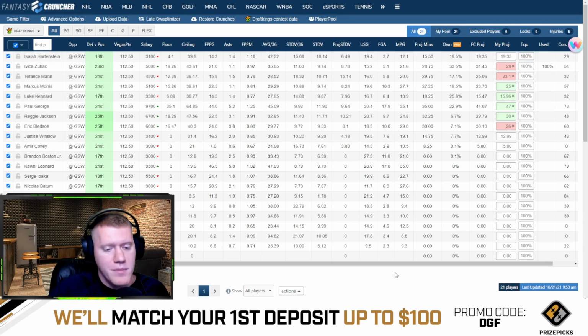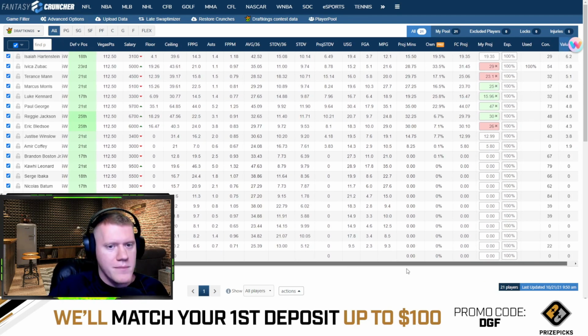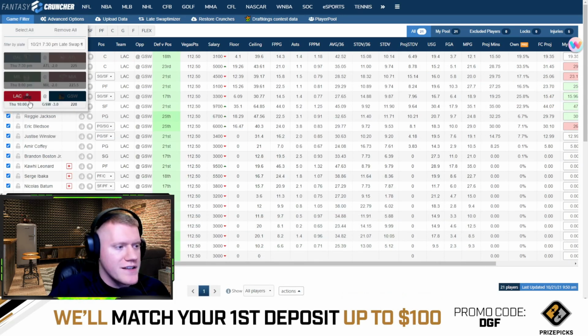And I also like Hartenstein, but Hartenstein's definitely more of a GPP option just because of the lack of minutes. But I like him as a value play here at 3.1K. I'm coming out to a 6.2 point per dollar value for Hartenstein, and he's a very good fantasy point per minute player. Last but not least, we have the Golden State Warriors.